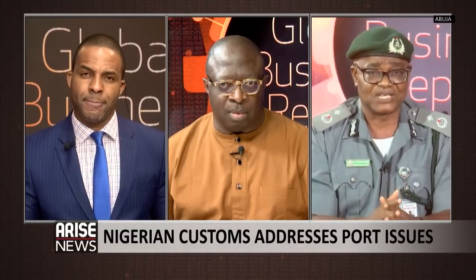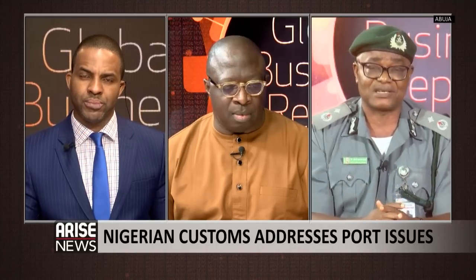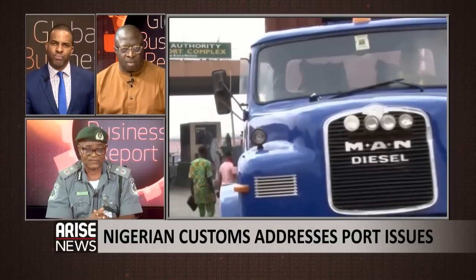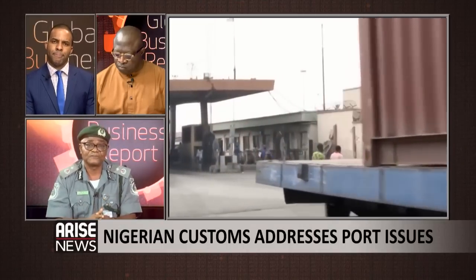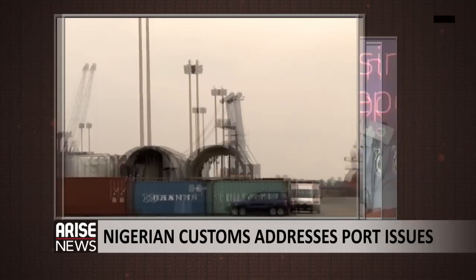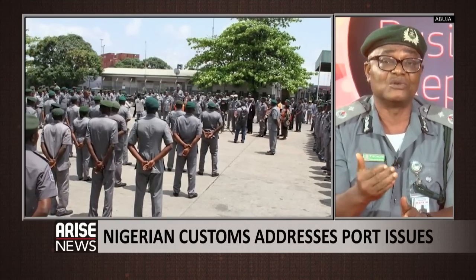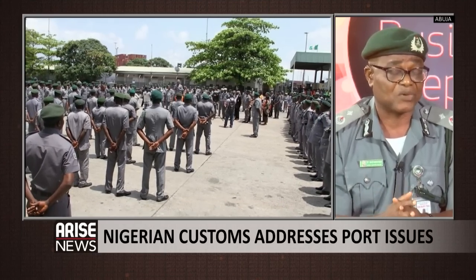Once the container is released from the system, an immediate notification is sent to the terminal operators and the shipping companies that this container has been certified to be okay, and they can now allow exit of these containers from the port. Again, after this procedure is done, the shipping company and the terminal operators also take time to execute exit. Throughout this period, the Nigerian Customs Service has nothing to do with it until the goods actually get to the gate for exit and they allowed exit from the port.